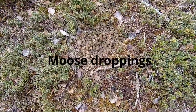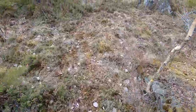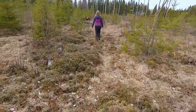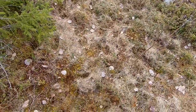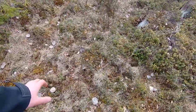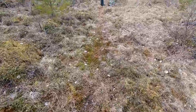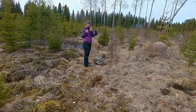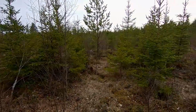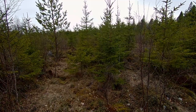Here we have it, the droppings. Well, this is also some kind of footmark, but as earlier, it's very hard to see in the moss what kind of animal it is. Okay, where's Hugo now? I hear some dogs barking. Hugo!